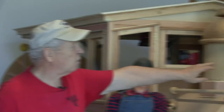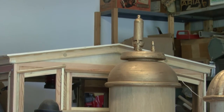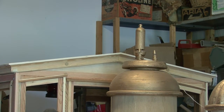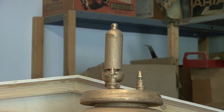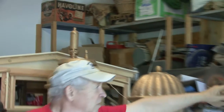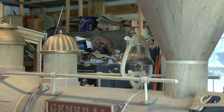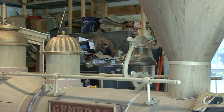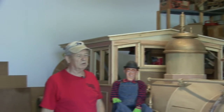This is the steam dome, and the steam dome gave it an extra boost. That got heated up first. That's where their whistle would be. Here's the bell, a very good symbol of a steam locomotive. You hear that coming and you know you've got a steam locomotive coming down the track.